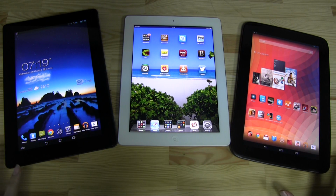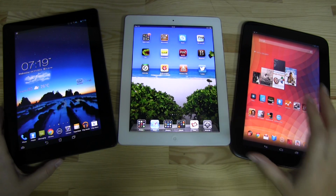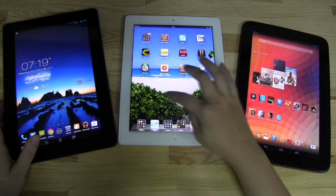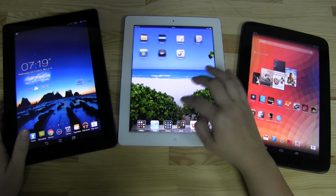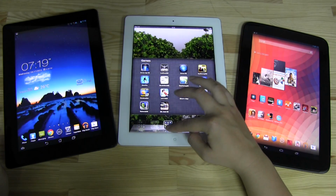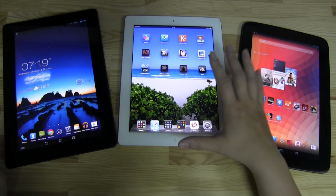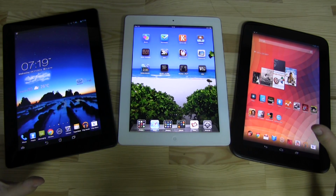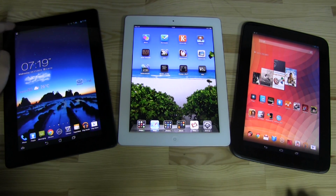So if we just get down to what we're experiencing here on the software, I definitely think that Android does take it for the power user. Now, Apple definitely wins out with simplicity of design. If you're not very familiar with tech or have any want or need to know how things work, or don't really want to think about things too much, then Apple definitely does win it all. The Android Jelly Bean experience is a lot more powerful.